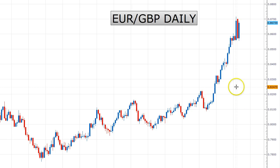Okay, next we have the euro pound here. And you can see it's kind of funny. We had the super massive bar shooting higher, then the immediate massive rejection bar, and then the immediate massive continuation bar. So it's funny because it's choppy, but it's also massive movement, which is typically not a combination you see a lot.